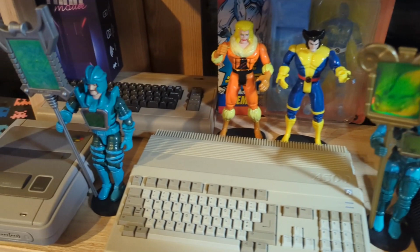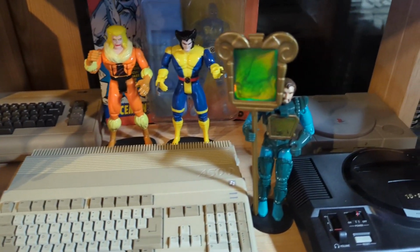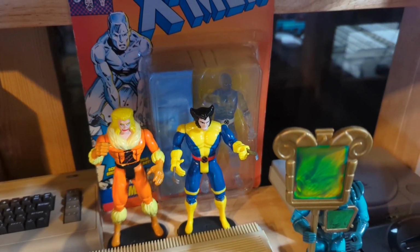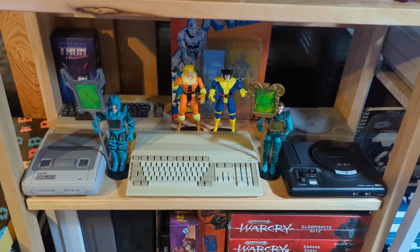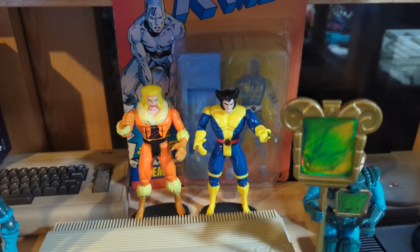So Visionaries, awesome toy that I had when I was a kid. So I've just got a couple of Visionaries there. In the background, some old X-Men. I can remember buying these with my nan, these exact 3 figures. So I wanted to re-get these, so I had them.